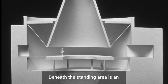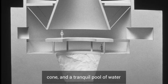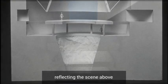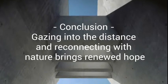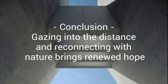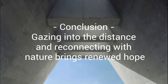Beneath the standing area is an entirely symmetrical inverted cone, and a tranquil pool of water lies at the bottom of the cone, reflecting the scene above. At the end, we're gazing into the distance and reconnecting with nature, which brings new hope.